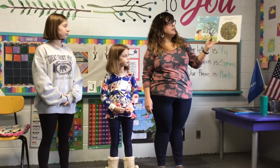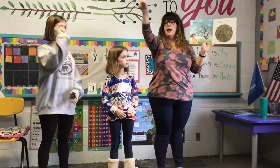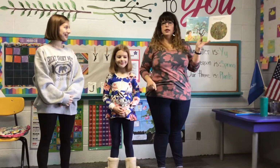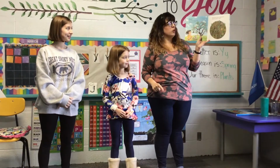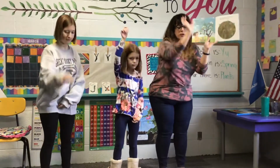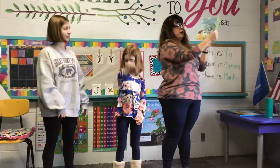We're going to pretend to tap the tiny little leaf buds to help them open. Ready, guys? Tap, tap, tap. Very good. And we also see green grass shooting out of the ground. We're going to help the grass grow by pinching the blades. Make them grow. Good job, everybody. Get that grass nice and tall. Very good.